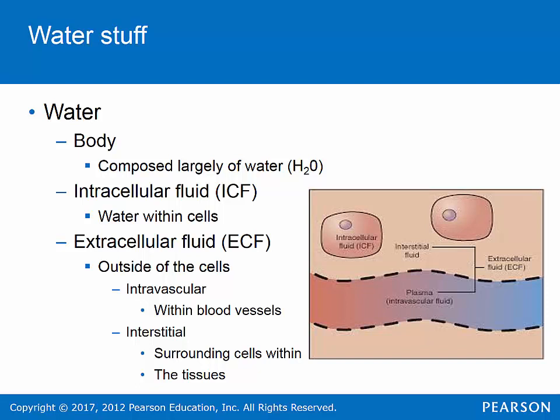All right. Interstitial, this is around the tissues. Okay, have y'all ever seen somebody with CHF where their feet, their lower legs are really swollen?